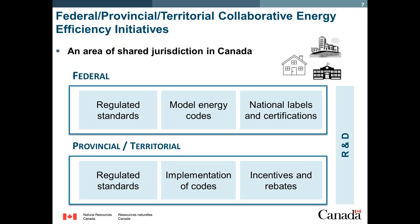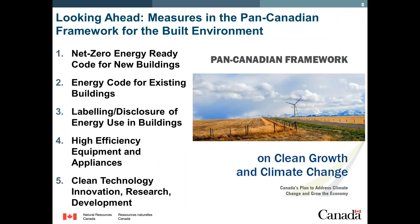So turning back now to the specific measures that are reflected for the built environment in the Pan-Canadian Framework, I will briefly touch on the five key initiatives that are outlined in there. The first is net zero energy ready codes, which will ensure that new buildings in Canada are constructed to the most energy efficient level possible. Energy codes for existing buildings raise the prominence of energy savings considerations during major renovations.